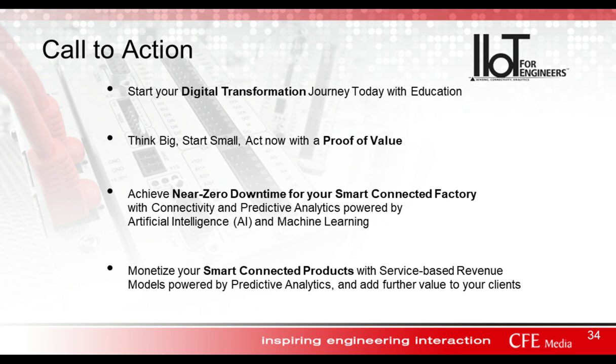A proof of value is a pilot. And a pilot is very important to start. And the pilot should be scalable. But these are not concepts any longer. These are proof of values that bring in technology and enable you to convert the technology into a business case. So marry the technology with the business case and deliver a proof of value for your business.